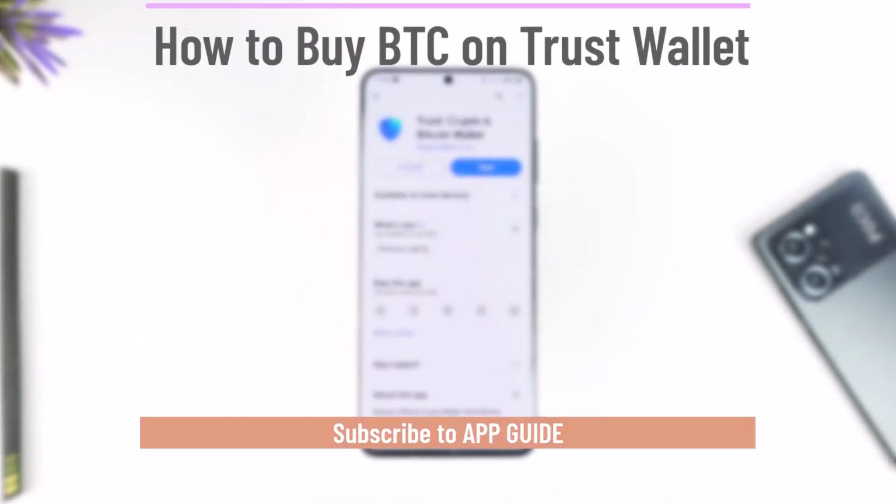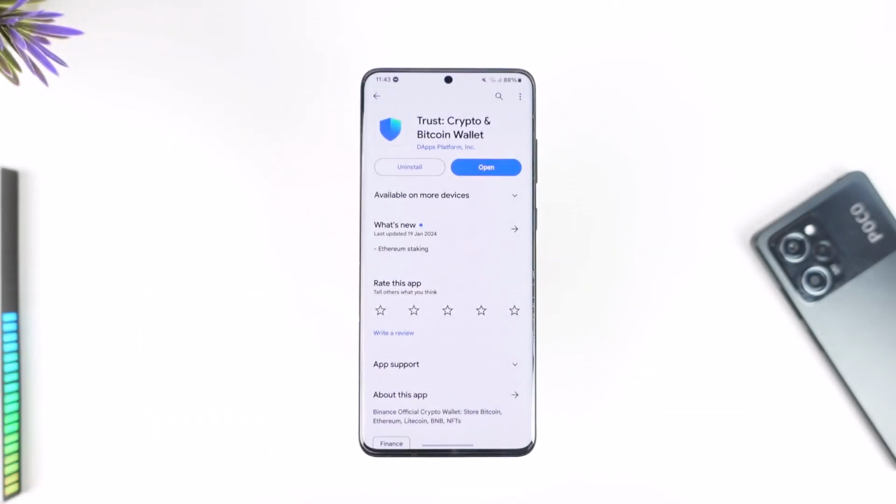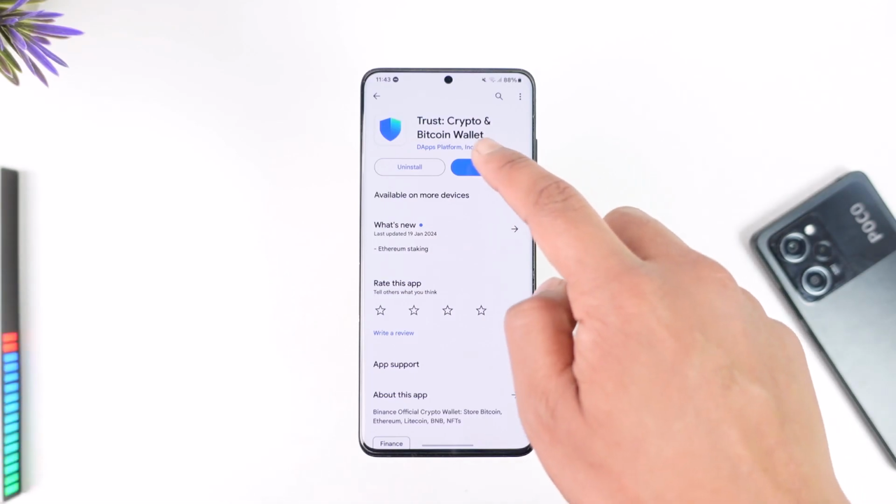In today's video, I'm going to guide you on how you can buy BTC, or better known as Bitcoin, on Trust Wallet. So make sure to watch the video till the end. Now, buying Bitcoin on Trust Wallet is very simple to do.